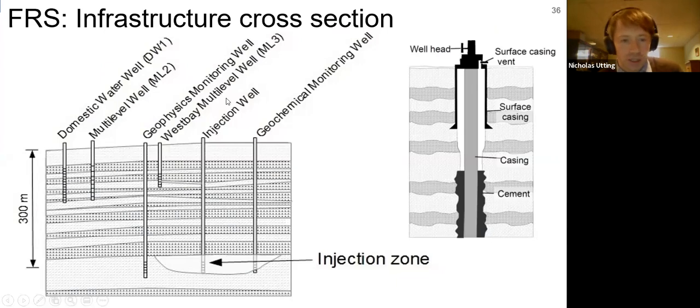So our injection well here is 300 meters deep. This geophysics monitoring well is also 300. This geochemistry monitoring well is 300 meters deep. So really they're for monitoring this plume. And then we have these other groundwater wells that are really to simulate the types of wells that, you know, this well is a domestic water well. It's designed to simulate the type of well that a landowner might have.